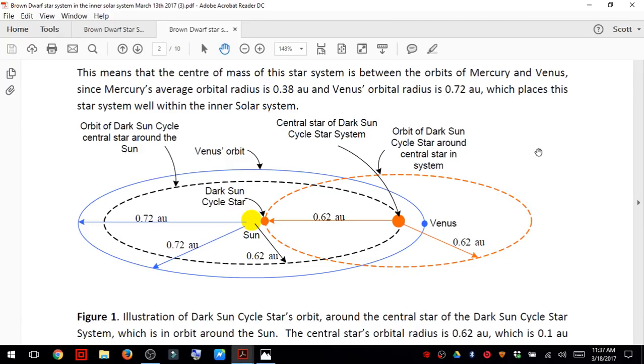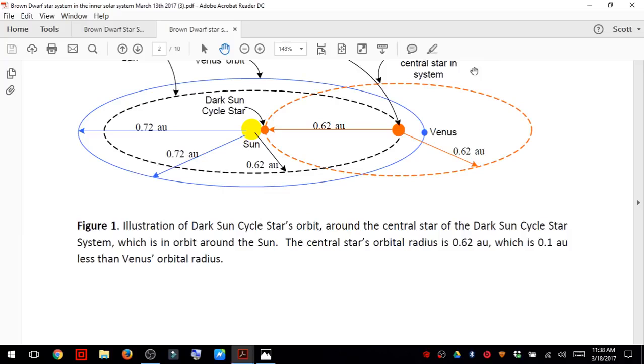Now, understanding the dynamics of stars and planets, it's really not that hard. These are two different types of objects, planets and stars. They have different features and they react differently within a solar system. So we're going to go ahead and move on. And this basically shows you the orbital path of the first star here and the larger star here.